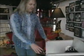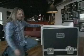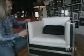This here is a rolling road case for band equipment and amplifiers and stuff. So what I did is I sawed it out and built this chair in here. This chair's got wheels, and that means Dan can burn rubber through the house. I feel like Dr. Evil, man.